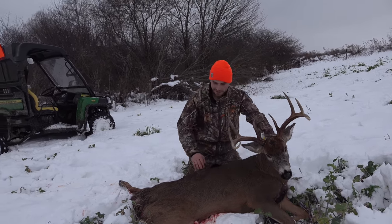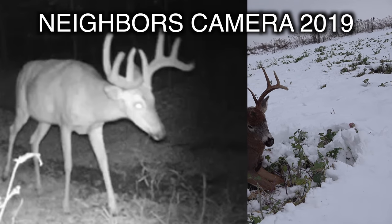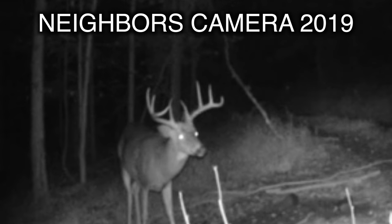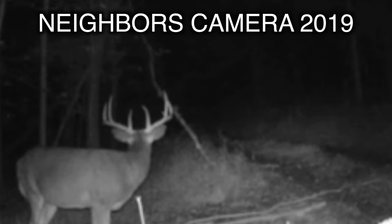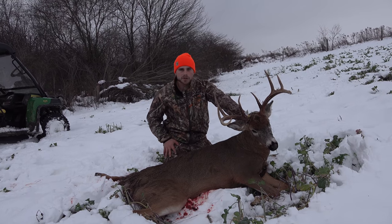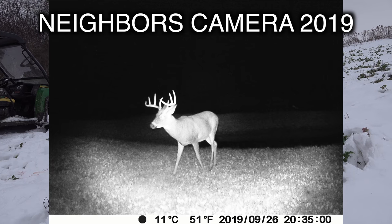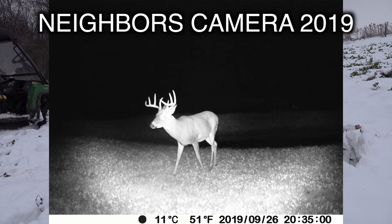But this is a buck that the neighbors know really well. He spent all year over there, and it's not till late season that he ended up over here last year. He got here a little earlier this year due to the snow and cold, and these food plots, that's what it's all about. These pulled deer in from a long ways away, but I couldn't be any happier.